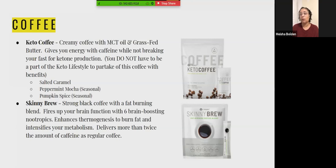The skinny brew is on a whole other level than the keto coffee. Okay, so the keto coffee, like I said, is going to help keep you fuller longer with the MCT oils and the grass-fed butter. It is that instant bulletproof. However, the skinny brew takes it to a whole other level, and it actually adds 6 brain boosting nootropics. Nootropics is like brain food. So this is a natural brain food.